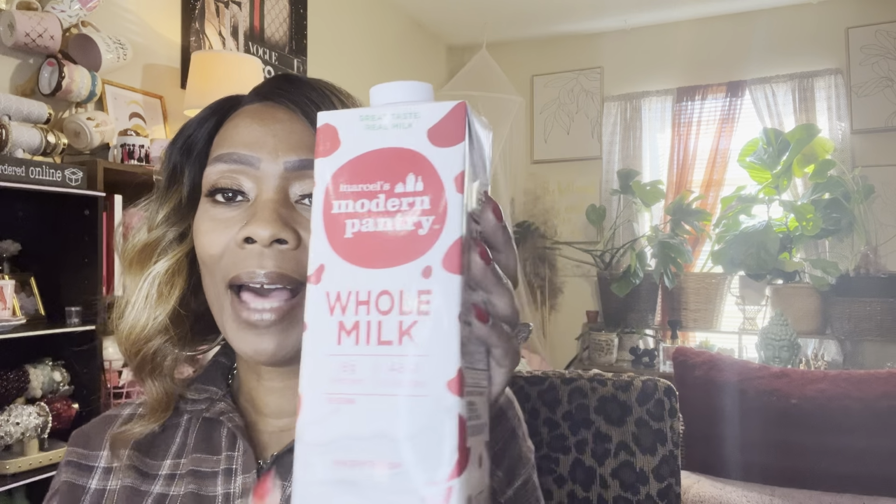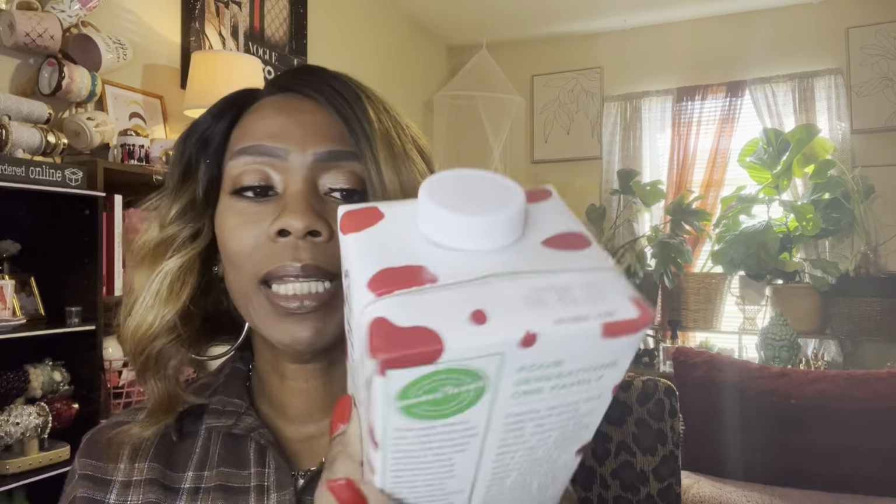Y'all, usually I get the 2% milk, but I went ahead and just got the whole milk this time to put in mashed potatoes when I'm making them, things like that.